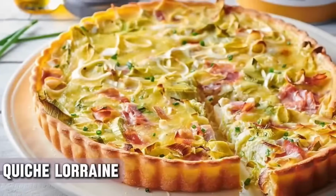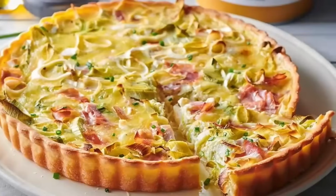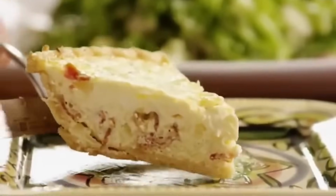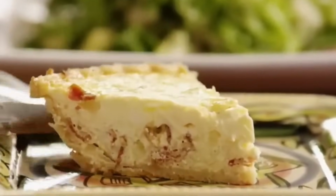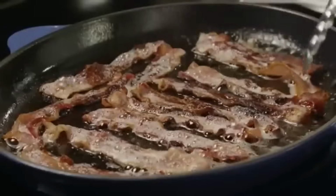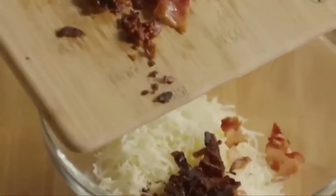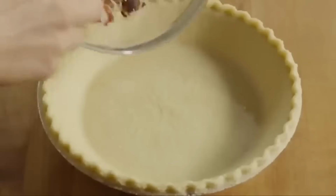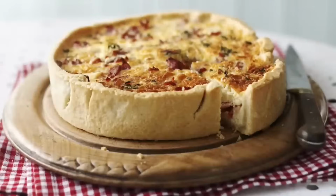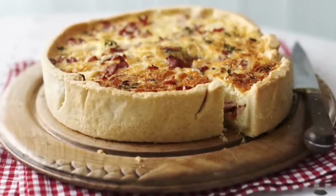Quiche Lorraine is like a savory poem from the Lorraine region of France, crafted from a lyrical blend of eggs, cream, and smoked bacon, all encased in a flaky pastry crust. It's a dish that tells a story of culinary evolution, from humble medieval origins to a beloved brunch classic. With each bite, the crisp pastry gives way to a velvety filling where the smokiness of bacon dances with the richness of the custard. It's a flexible star at gatherings, ready to impress whether served hot or cold.